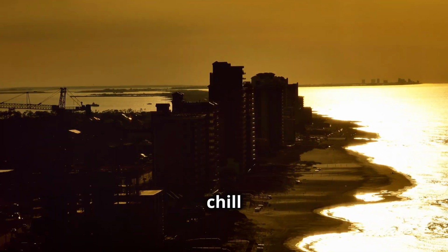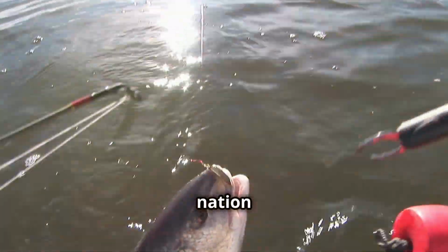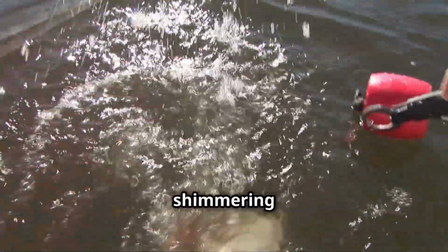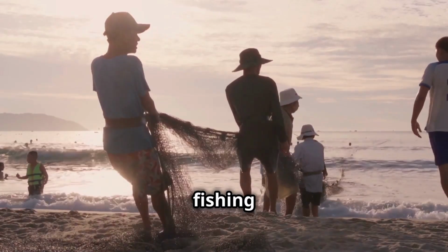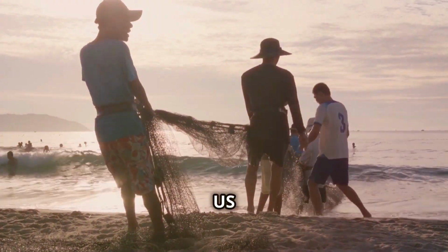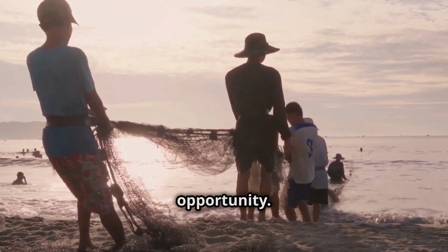As winter's chill begins to fade and the first whispers of warmth dance across the Gulf Coast, anglers from across the nation turn their eyes to the shimmering waters of the Gulf of Mexico. Spring fishing along the Gulf U.S. is a time of renewal, excitement, and boundless opportunity.